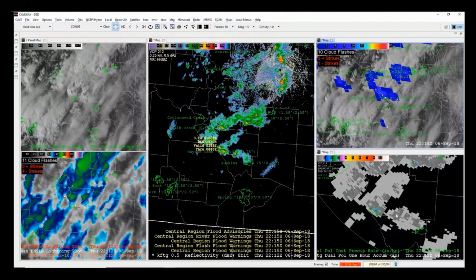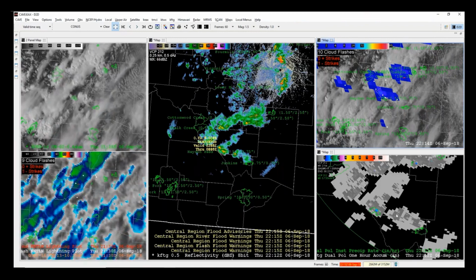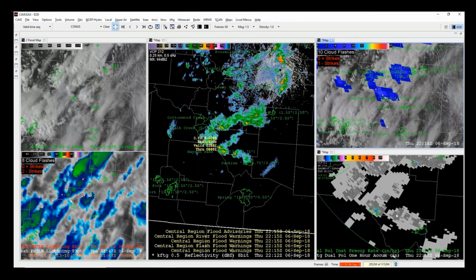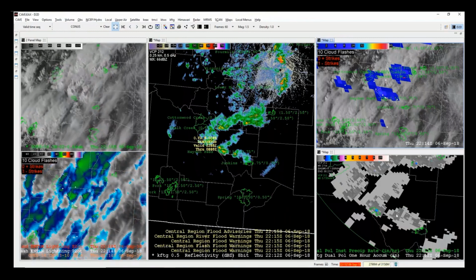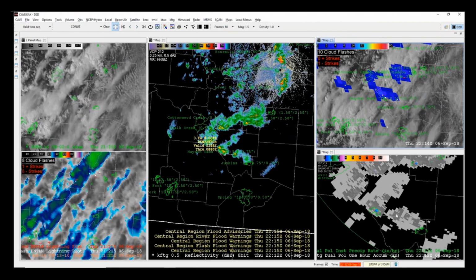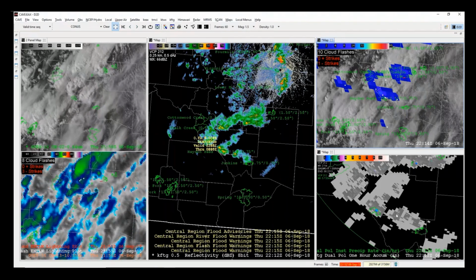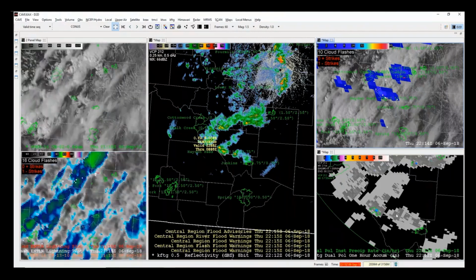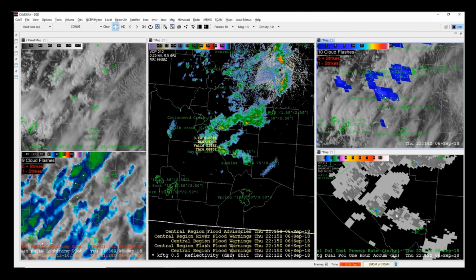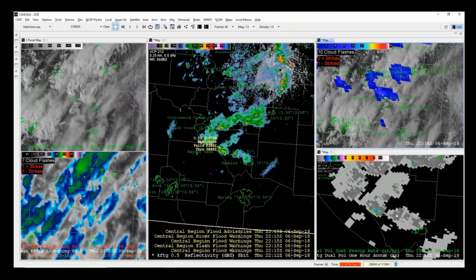Then I have another cave over here that has my dual pol 4-panel radar data, so a lot of radar analysis going on over here. I usually probably want to be looking at model data at this point, but there might be some model data over here as well. But general environmental analysis with satellite data is all occurring in here. So at this time, this is through 2215.